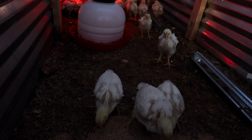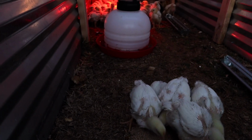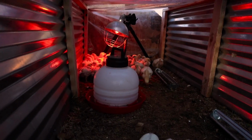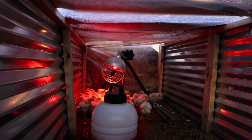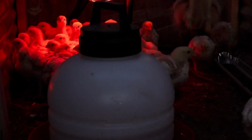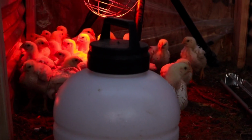Yes. Chickens don't care. They would honestly prefer their food on the ground. Chickens are always throwing their food on the ground. It's just what they do. Come on, babies. Come eat. Come on. Wow, it is decently warm in here. That is so cool.